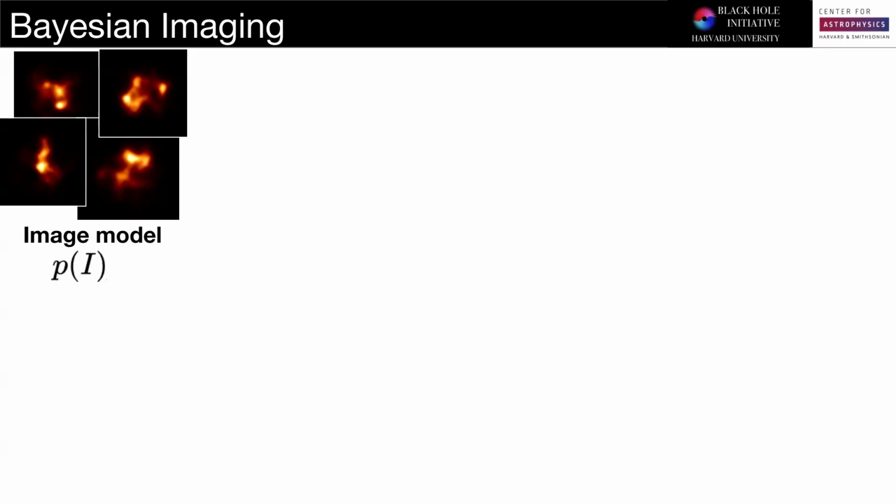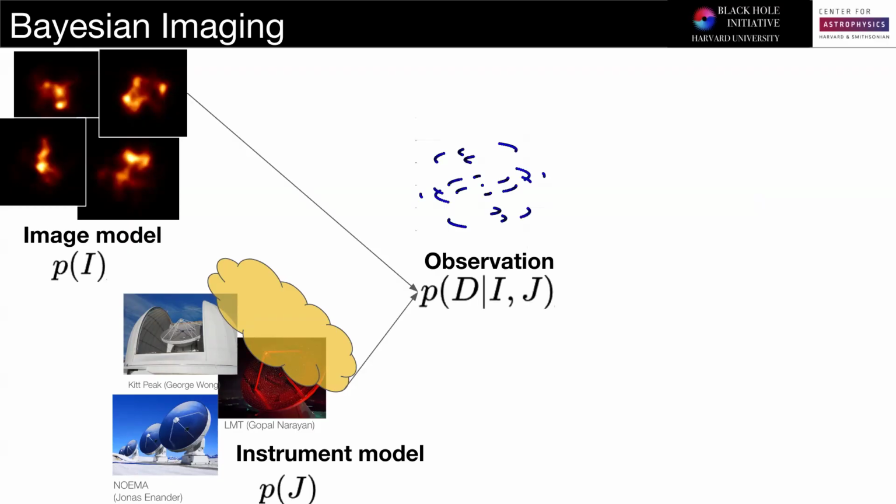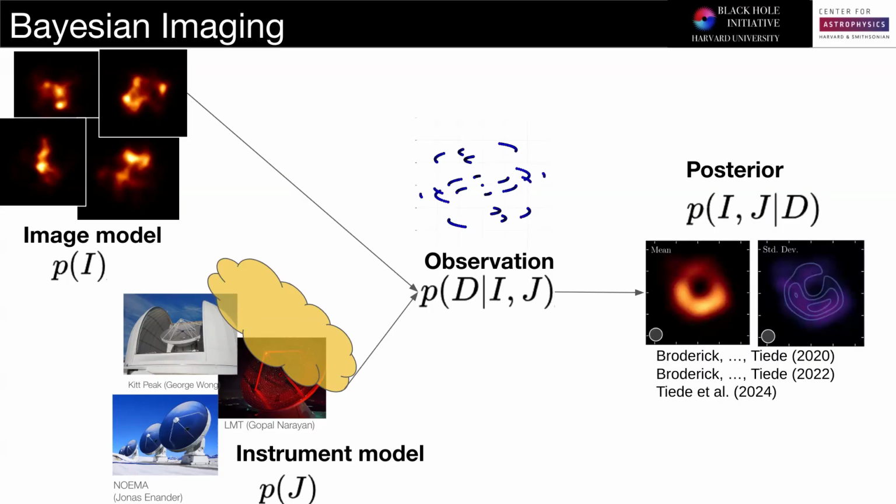I'll assume the image has some effective power spectrum, some effective correlation length, some amount of variability. And then on top of that, I can directly include in my model residual calibration errors. This is important. One of the dominant sources of uncertainty in our images are calibration artifacts. So having some way to simultaneously solve for the image and the instrument model is quite important. Once you do that, you can put it together and produce an observation. And then we can do the standard Bayesian thing: find the posterior and pick your posterior explorer of choice, whether it's an MCMC method like Hamiltonian Monte Carlo, a variational method, a Laplace approximation, or something similar.